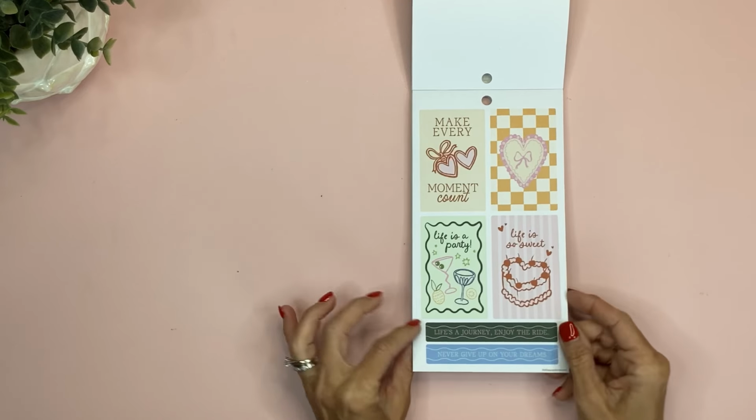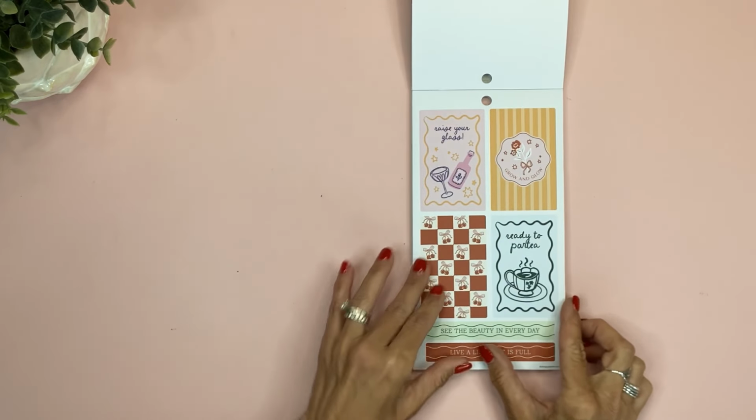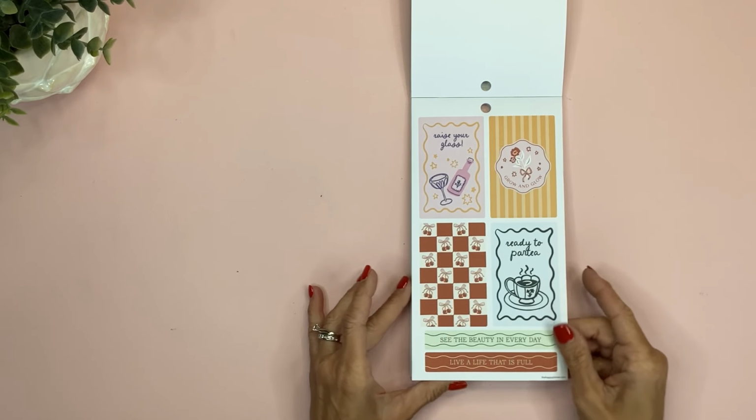Then we have more of those decorative boxes and little strip quotes here without the foil. Oh, even more that look like the illustrations on the covers.